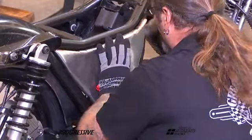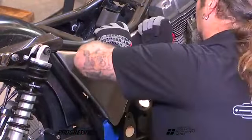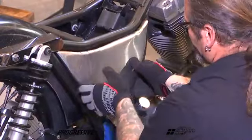I've made some of the most beautiful half of a motorcycle tanks in the world. That's the couple biggest things hanging on my wall.